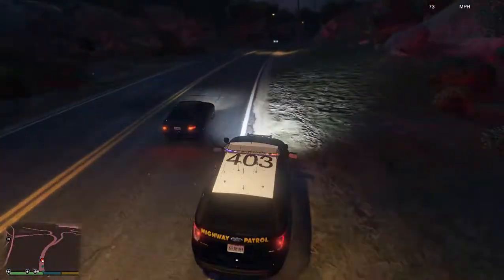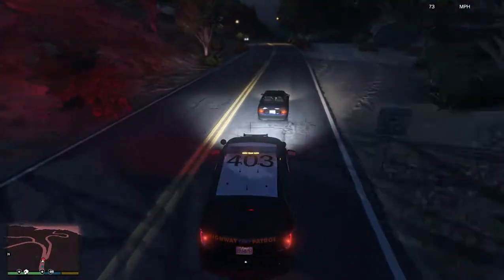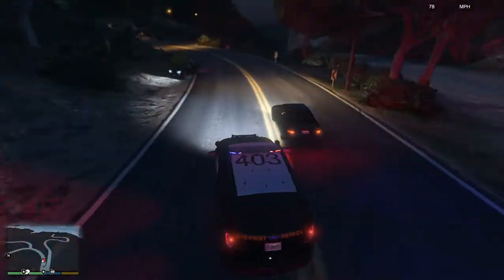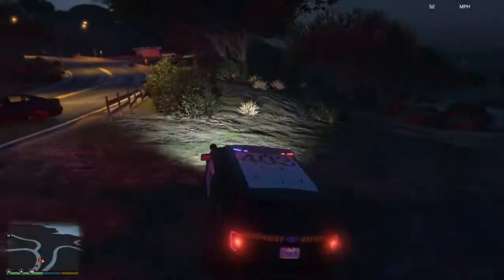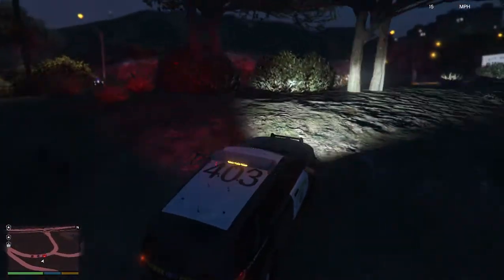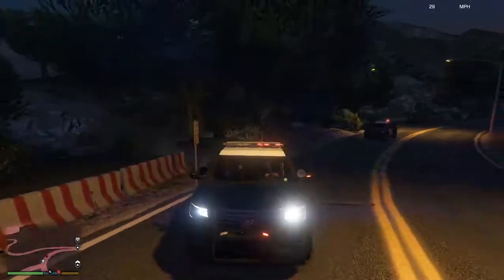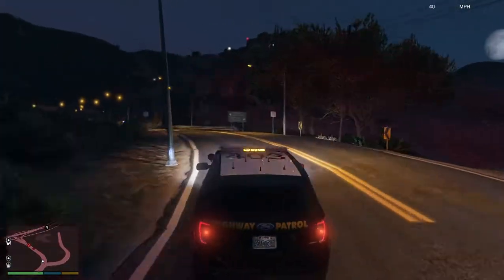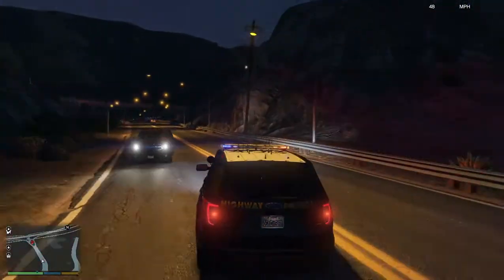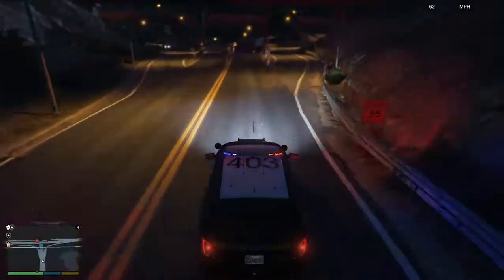Alright, we're gonna go for the pit. We can catch up to them. Pit successful. Oh, he's still going. Shoot. Go, go, go. Thank you very much, Highway. This LSPD unit is way out of his jurisdiction.